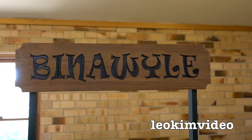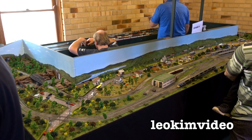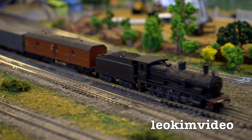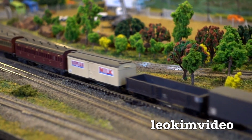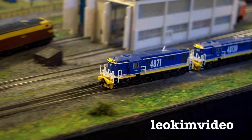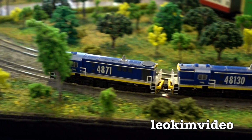The next layout is called Been a While. I think it's a play on words there. It's N scale. With N scale you can pack a lot of punch into a fairly small area, and this is a classic example of it. And it's presented by Wayne and Kylie Lewis, so let me read from the book here. A freelance New South Wales based N scale layout. The back scene is hand painted by my grandmother, and all the family have contributed to the scenic work.